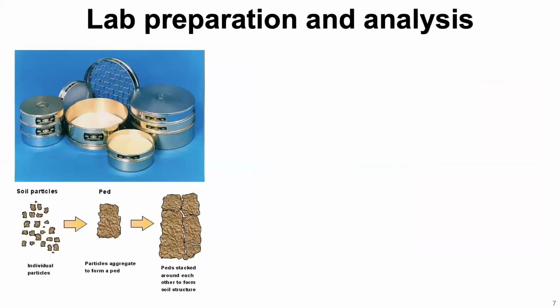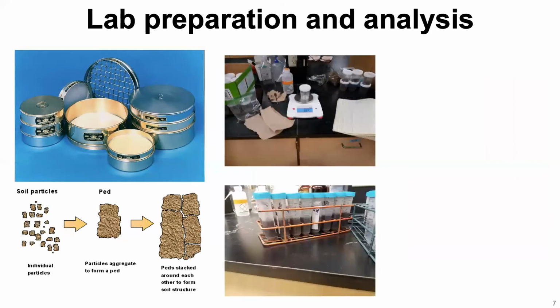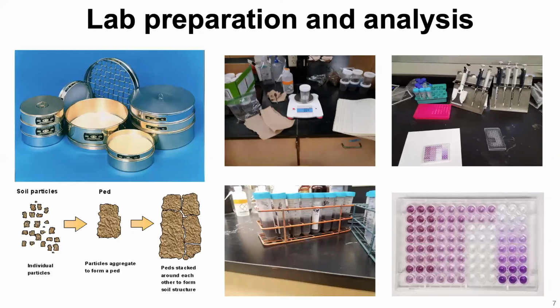Then we take our soils back to the lab. The big question is whether we sieve them or not, whether we dry them or not. Again, there are different pros and cons. Here's an example of a protocol. We take soils, weigh them on the top, and shake them with some extraction solution at the bottom. Then we typically pipette this into microplates. This is what these pipettes would do. And here we have a protein assay. We can see a standard curve, which tells us very little protein, a lot of protein, and you see the color development. We can match the color of this curve with our samples to tell us something about soil protein.